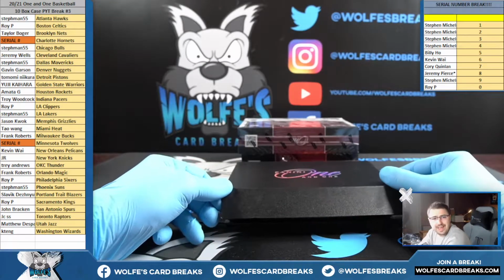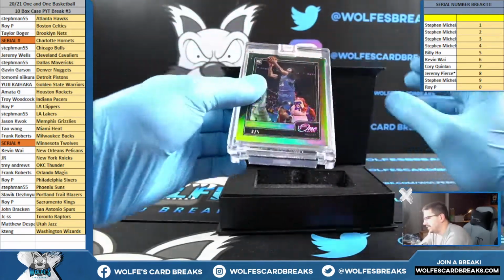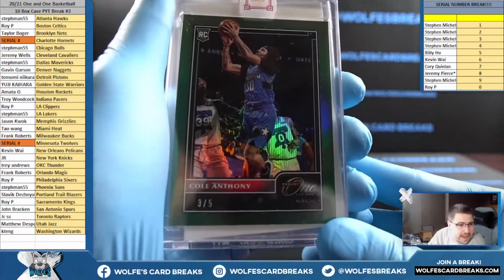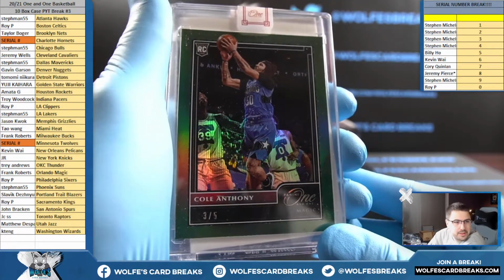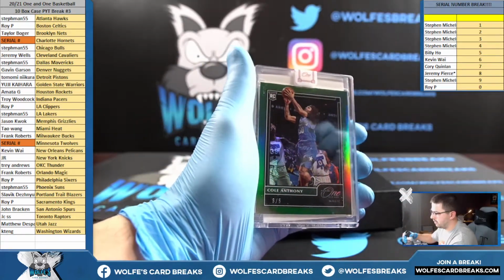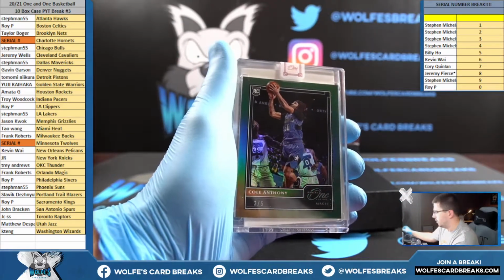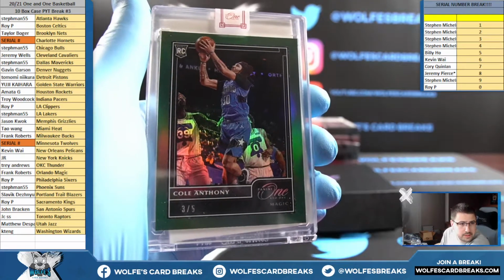Getting down to the last couple, man. Last couple. Oh, let's go. Cole Anthony to 5. Who got the magic? Frank with the magic. Let's go, Frank. Cole Anthony rookie, 3 out of 5. Emerald base. Let's go.